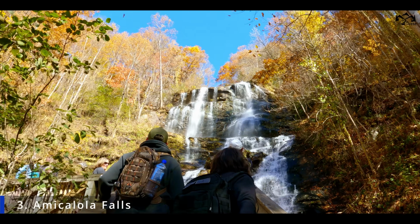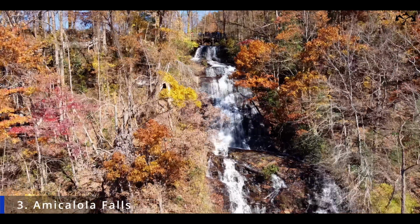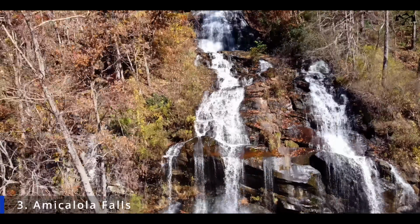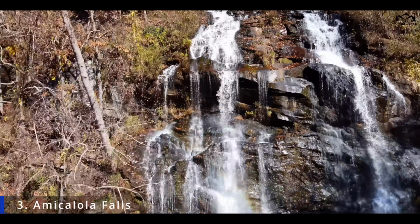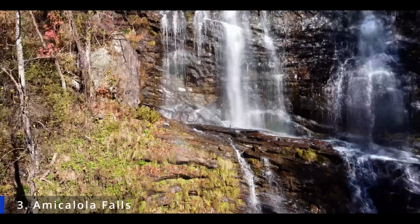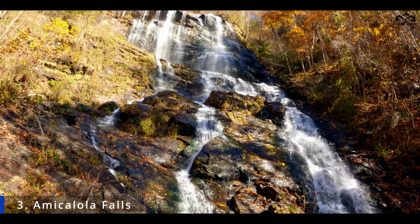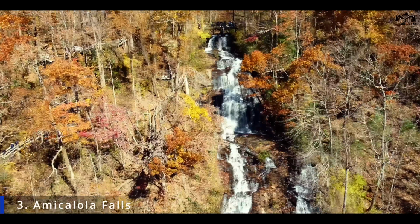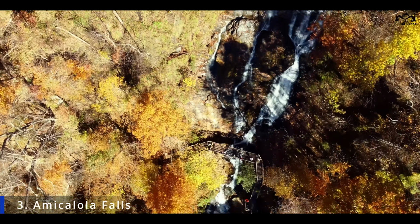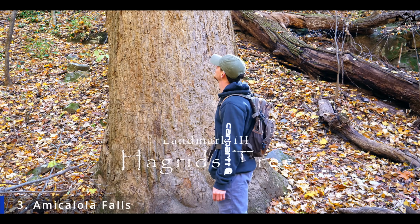Coming in at number 3, Amicalola Falls. Yet another one of Georgia's 7 natural wonders. Amicalola Falls is a 729-foot cascading waterfall located within the Amicalola State Park in Dawsonville, Georgia. With 7 beautiful cascades, it is fed by the Amicalola Creek, and not only is it the largest waterfall in the state, but it's also the 3rd tallest cascading waterfall east of the Mississippi River, and it's considered to be one of the highest cascading waterfalls in the southeast. Not only that, but the hiking trails leading to the waterfall are also neat, with many landmarks, including Haggard's Tree.